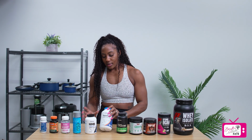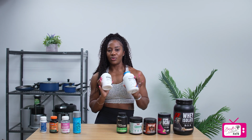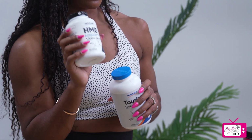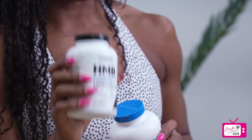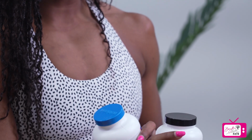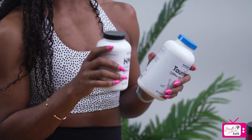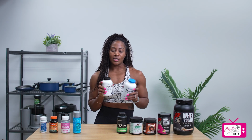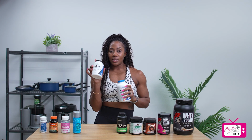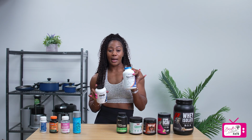Next, we'll go through these two at the same time because these are both complements to creatine. HMB, hydroxymethylbutyrate, I know I butchered that name a little bit, but HMB is what we call it. HMB supports your creatine gains. Both of these support your creatine gains in that they help prevent muscle loss. They help you to maximize your workouts with energy and strength support. So they're both really great for that. HMB is 2 capsules a day. Taurine, I realized I didn't say the name of this one, is 1 capsule a day.